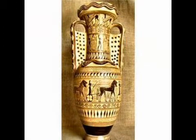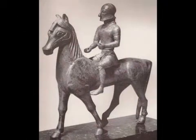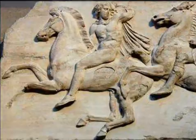The earliest Greeks used geometric abstraction to decorate this vase. The horses are reduced to similar shapes and are overlapped to show depth. The geometric style gave way to the archaic Greek, which is more realistic, but still very stiff and angular.